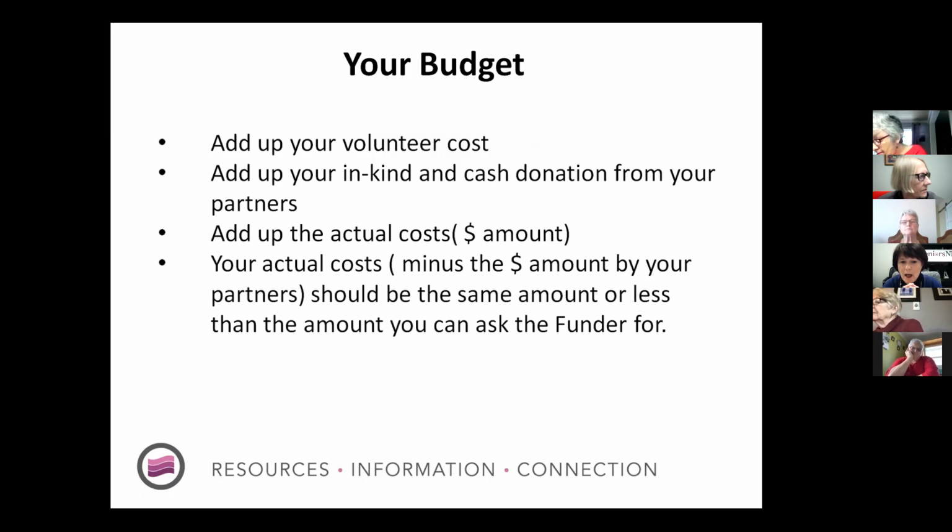Okay, so your actual costs should be the same amount or less than the amount you asked the funder for. So if you are going to say, let's use New Horizons where it's $25,000, you obviously can't ask for more than $25,000. Otherwise, you have to find more money for that. So depending on what you do, if it's over after adding up all your actual costs, you either have to reduce those actual costs, which are dollars that you need to match what you're going to ask your funder. Okay, so these are just your actual costs, not your in-kind or your volunteer.